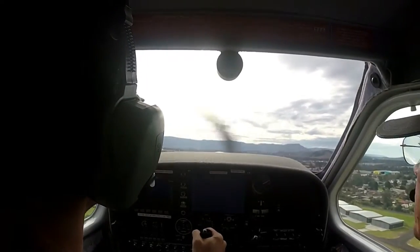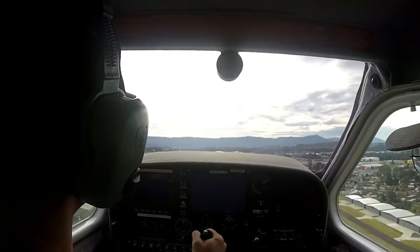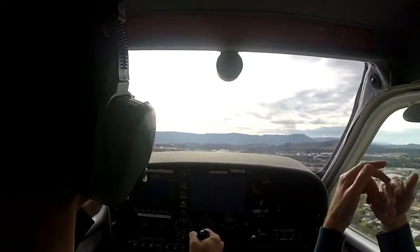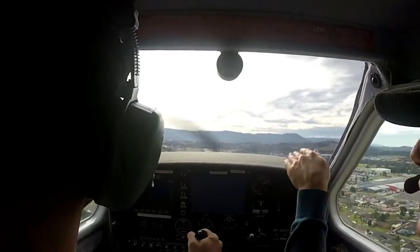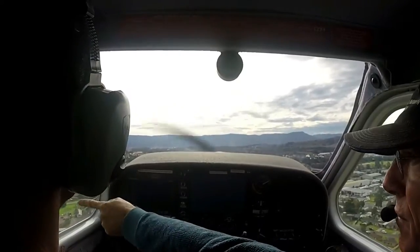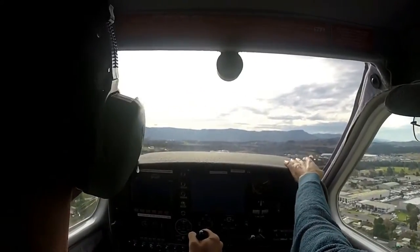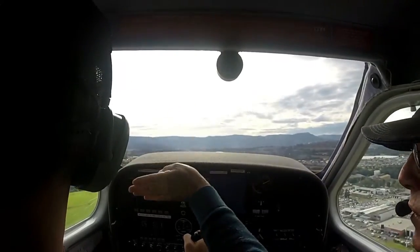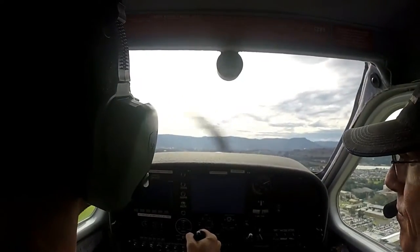So if you lost power, straight ahead? Or look at our profile, look at the angle. We can easily get down into those paddocks on our left. Because the options out in front are actually quite poor. We've got cars, buildings and trees, but over there we've got a lot more cleared area. Okay.